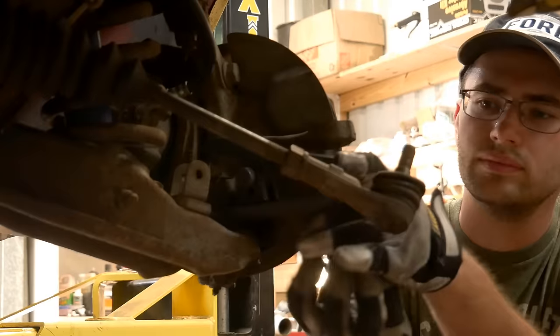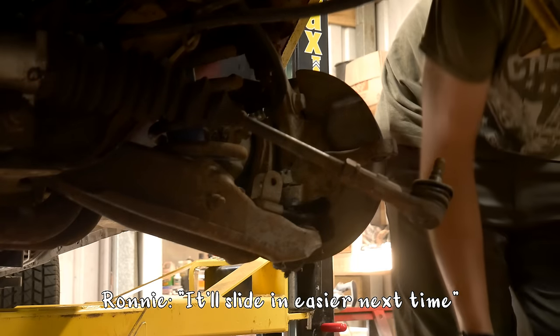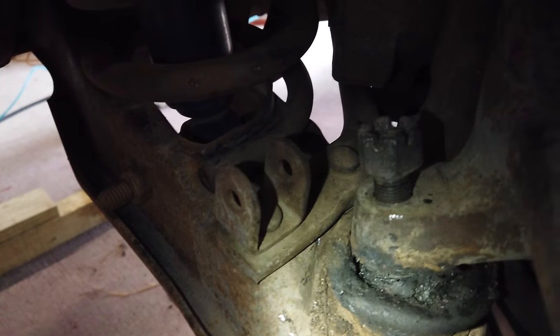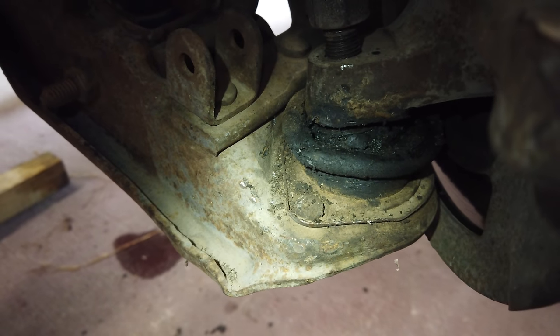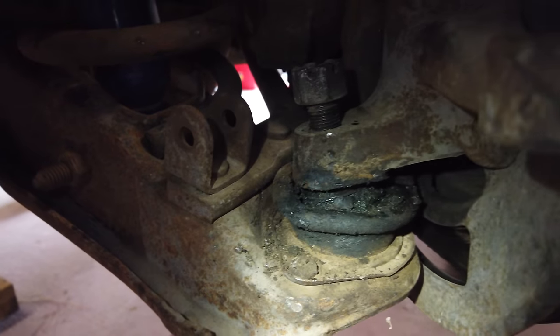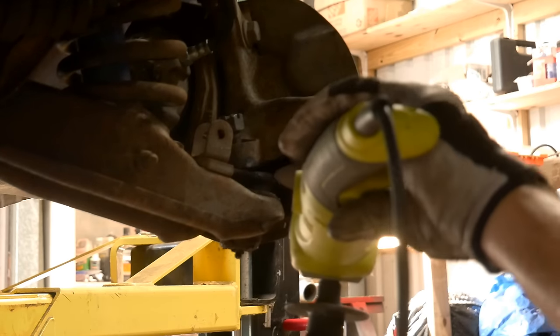There it is. Yeah, that would have been hard without that. No, it's nice and greasy. Slide it easier next time. Yeah. With that end separated, now we have to work out how to remove the ball joint from the lower control arm. It's attached in four places, two of which are the studs going through the strut rod, and two of which are big rivets that we're going to need to remove. To get those out of there, we'll be using a cutting disc on an angle grinder.